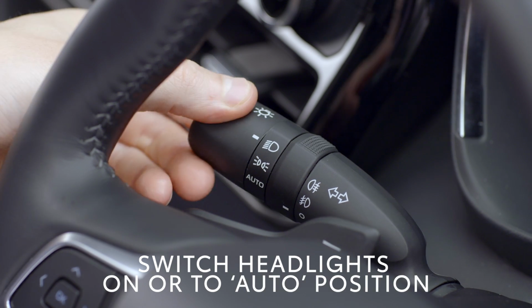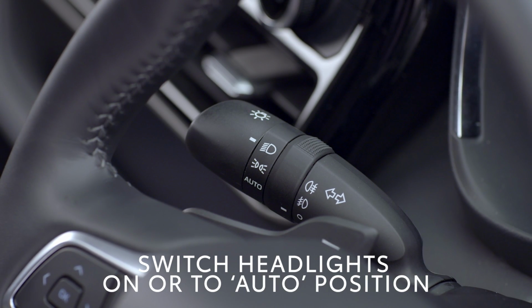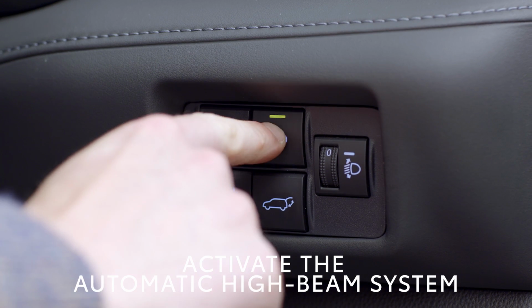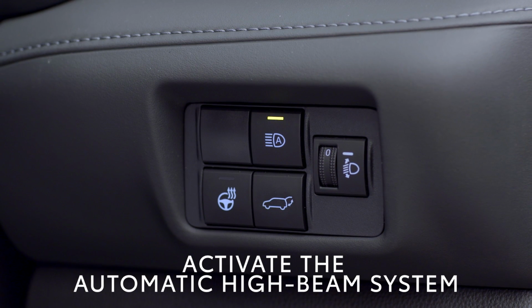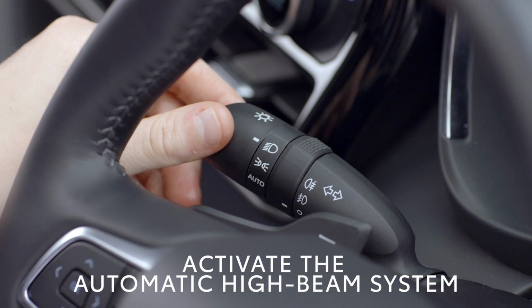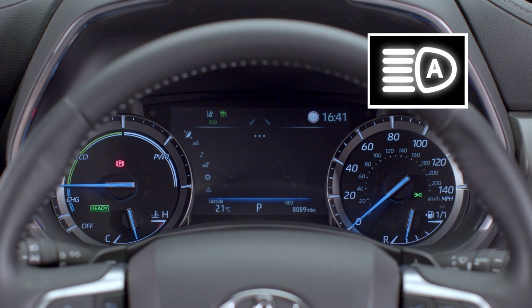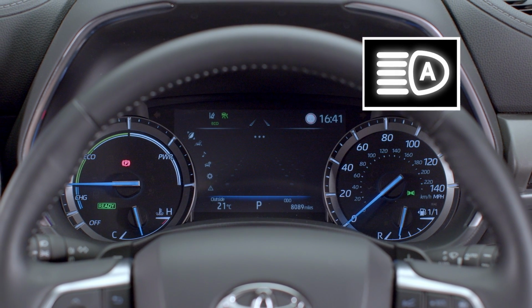First, check the headlight switch is at the on or auto position. To activate or deactivate the automatic high beam system, push this button by the driver's right knee. Then push the left-hand stalk away from you. A light will show on the display to indicate AHS is active. Enjoy the advanced safety features of your Toyota and drive carefully.